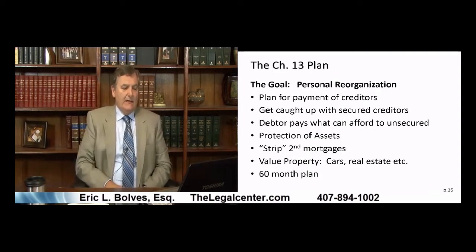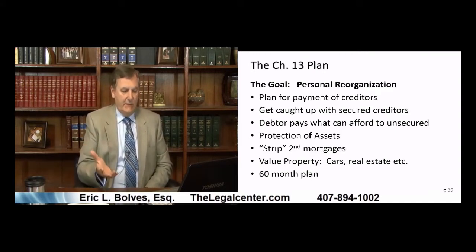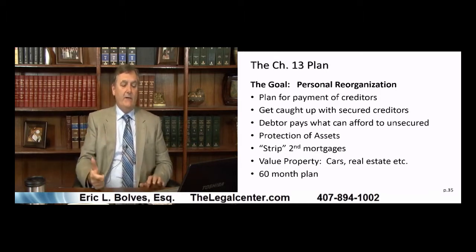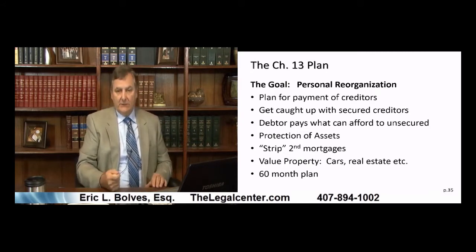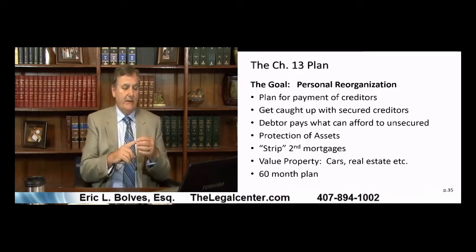All right, so what is the goal of a Chapter 13 plan? All right, it is personal reorganization, obviously. In a plan, when we're putting it together, we have to get caught up with secured creditors, all right, and the debtor has to pay what they can afford to unsecured creditors, to protect their assets, if that's an issue, to eliminate second mortgages and other liens. You can sometimes value vehicles, and most of the time it's a 60-month plan. So let's take a couple of these here.